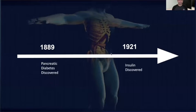Here is a picture of the body, and we know that in 1889, it was discovered that diabetes had something to do with the pancreas. Then in 1921, insulin was discovered. With the discovery of insulin, this overshadowed the narrative, thinking that insulin was the answer to type 2 diabetes, period. There was not a difference at that time between the two diabetes.